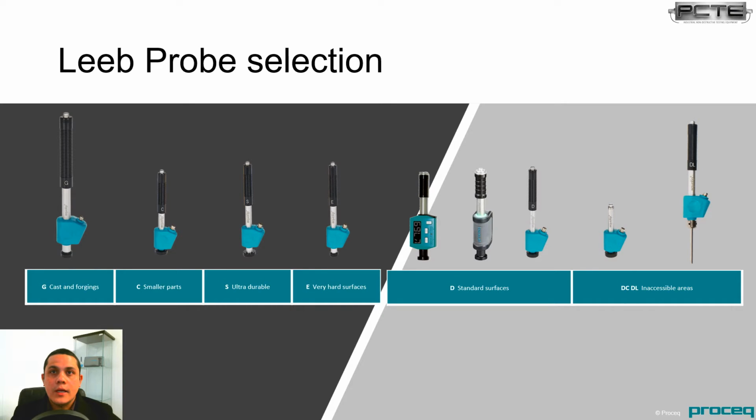Okay, so Leeb probe selection. There are a range of Leeb probes that we can use to narrow down to specific applications. Your standard Leeb is going to be the Leeb D. That's going to cover most of your standard engineering applications. So usually you start off with something like a Leeb D. If you then have limited access, you would go over to something like the DC or DL. So you've got a shorter impactor to get into tighter spaces, or if it's an issue of getting the impactor right to the test surface, you can use something like the DL to get it into there.